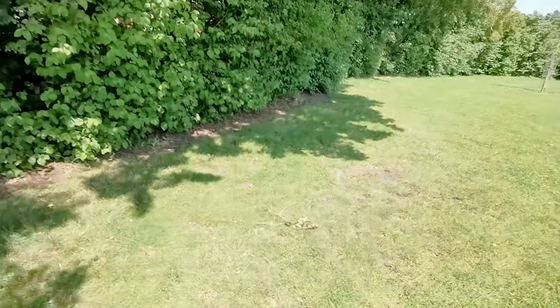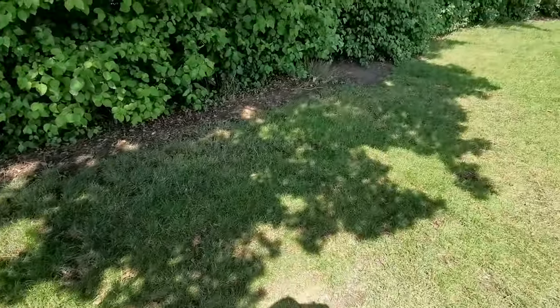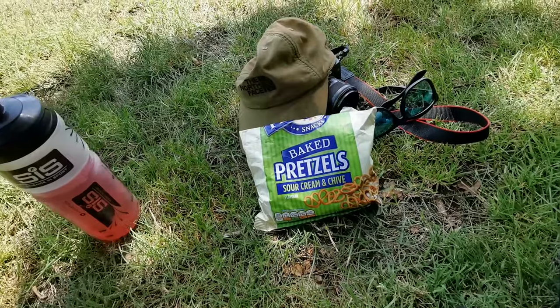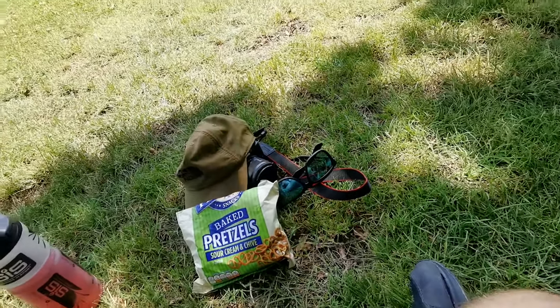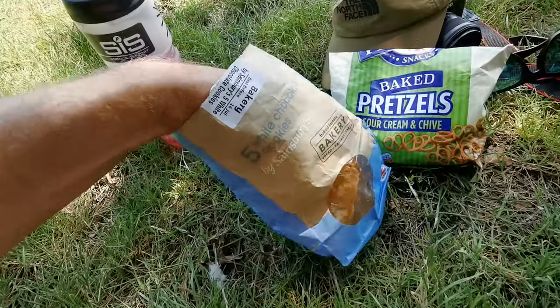Lunchtime, and I'm just gonna sit down in this park. I found a nice little shady spot just here in amongst all this sunny field. Just gonna stay out of the sun and answer the question you were probably all wondering: what snacks do I have? Well, let me show you. So I've got some pretzels, sour cream and chive, get me, and some white chocolate cookies. So let's eat.